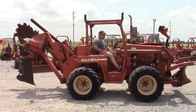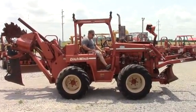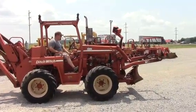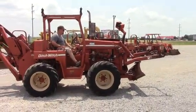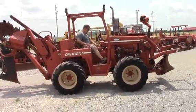You're welcome to come inspect this unit at our permanent location in Wynne, Arkansas. We're here Monday through Friday, regular business hours, 8 a.m. to 5 p.m. Welcome to contact us with any questions you might have. Otherwise, good luck with the auction, guys.